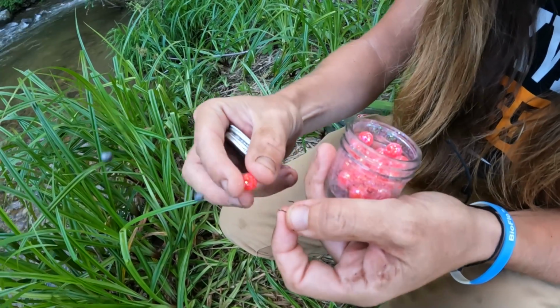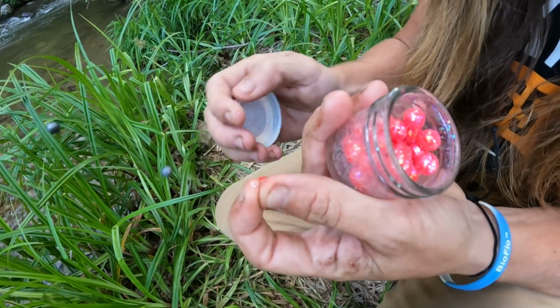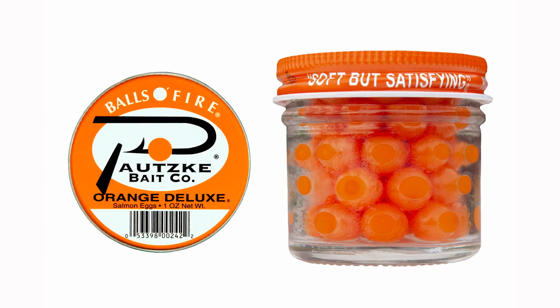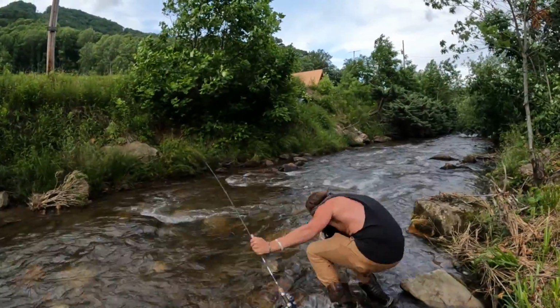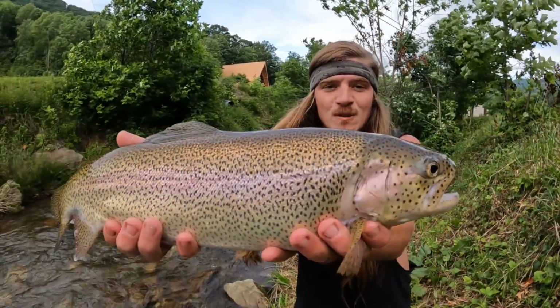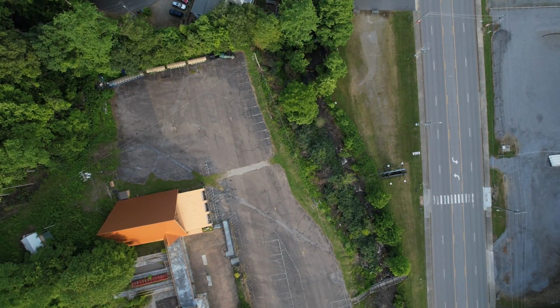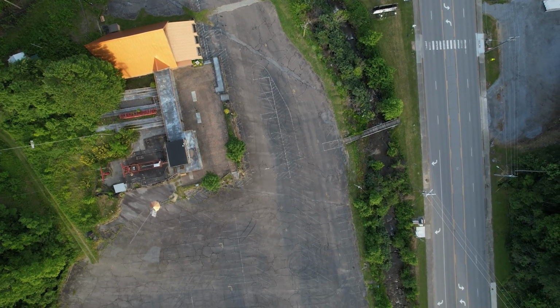Now, we focused on 2 baits today. They wanted a larger egg for some reason, but luckily we had them in our box, and that shows you that Silver Label and Orange Deluxe did the trick. Now you'll see Fluff catch a monster here. That one came on Orange Deluxe. The majority of the fish came on Silver Label, but more important, you're at a beautiful place right here where a state license is all you need. You don't have to have a Cherokee permit because you're right off the reservation. So come here, find your own favorite hole here on Maggie Valley, where we're fishing Jay Creek, also known as Jonathan Creek when you go look it up.